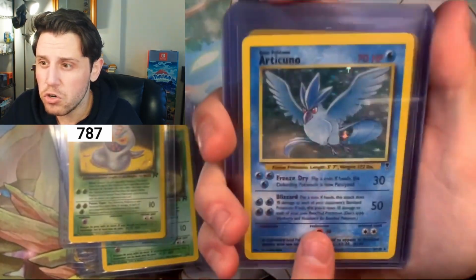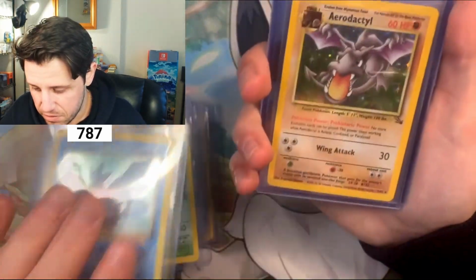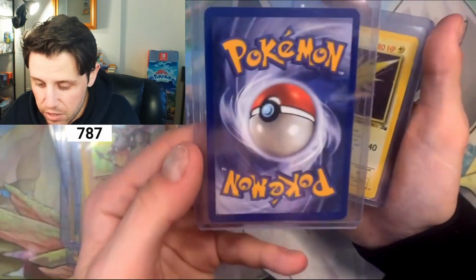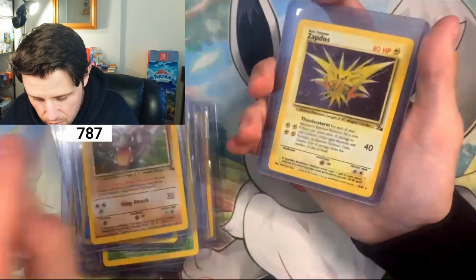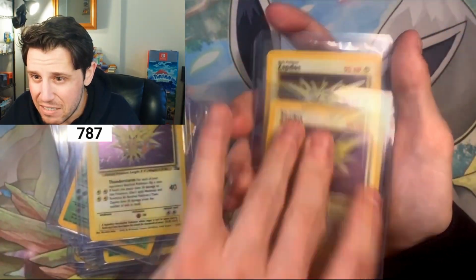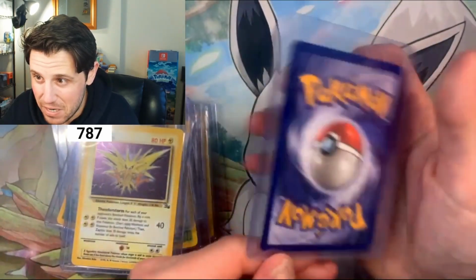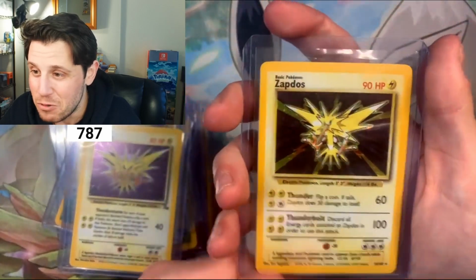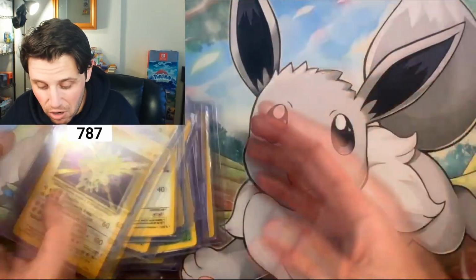And then we got an Articuno from the Legendary Collection in holo. Aerodactyl, Fossil, Nidoking. I know this one was clean. We got the Zapdos from Fossil and from base set, baby. And I know this one was clean. I remember. I may have to get some of these graded. Like, holy, these are awesome.